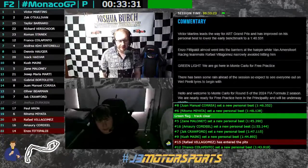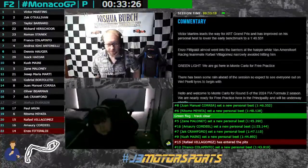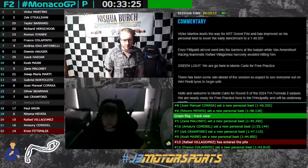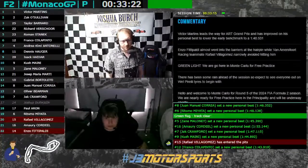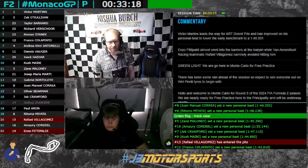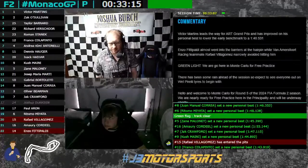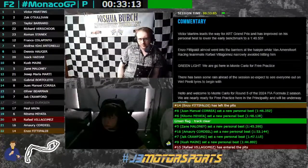I don't know what the point really of practice here would be, other than just to get a grip to wet conditions. I don't know if the forecast's raining for tomorrow at all, but I don't think the times here will be particularly representative of what we're going to see in qualifying tomorrow. But currently it's an ART 1-2.